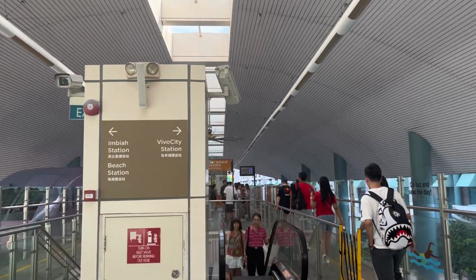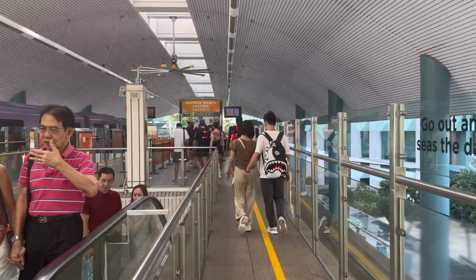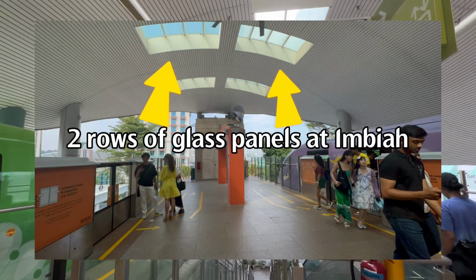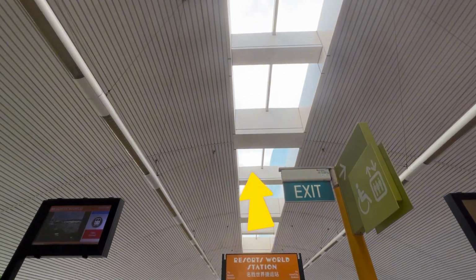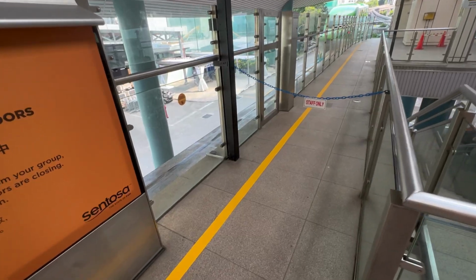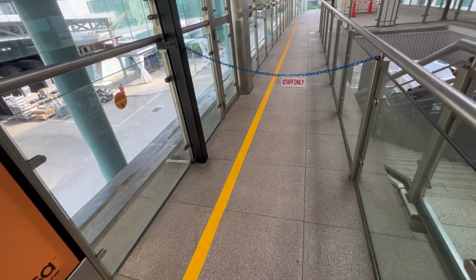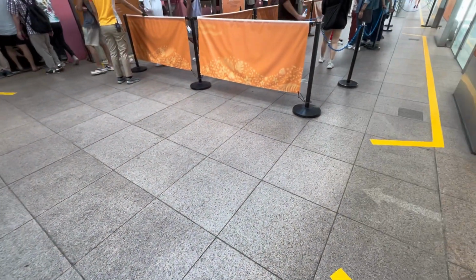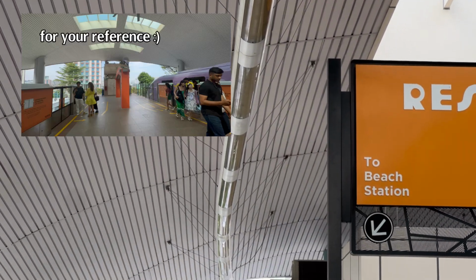The most noticeable difference will be the high utilization of the station, a drastic change from the rather quiet and isolated Imbiah station. Contrary to the ceiling at Imbiah, there is strangely only a singular row of glass panels. The floor pattern has a duller color scheme which feels more modern, being a rather popular color scheme in more recent times. In addition, there are hanging ceiling lights which are absent from Imbiah station.